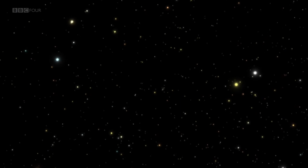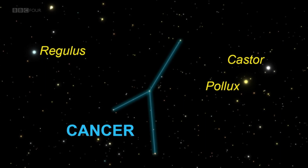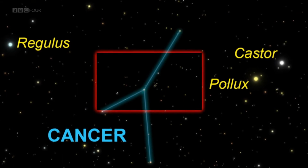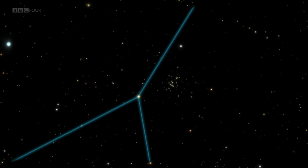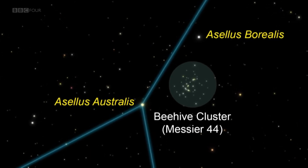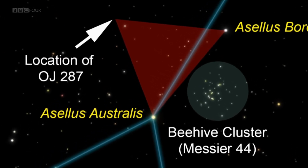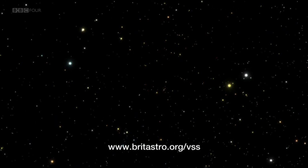If you're interested in joining the BAA survey, then you'll find TL287 in the constellation of Cancer. It's 3.5 billion light years away and consequently rather faint. To find it, locate the two stars Ocellus Australis and Ocellus Borealis just by the Beehive cluster, Messier 44. Form an equilateral triangle pointing away from the Beehive cluster, and TL287 is right at the tip. You'll find all the information on how to take part in the survey online.